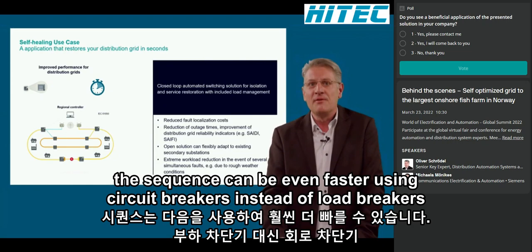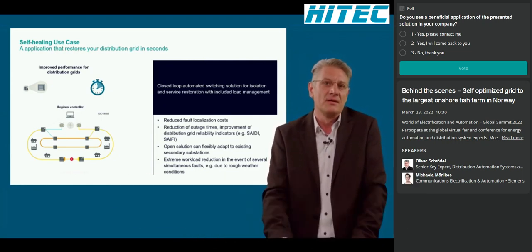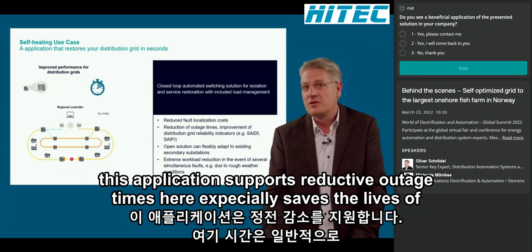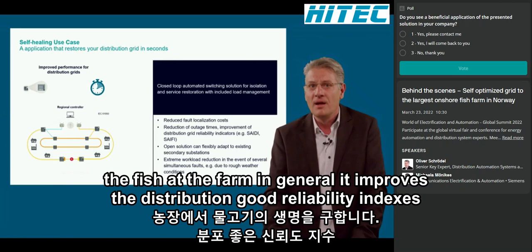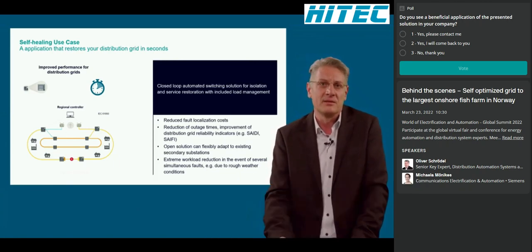The sequence can be even faster using circuit breakers instead of load breakers. This application supports reduction of outage times. Here, it especially saves the lives of the fish at the farm. In general, it improves the distribution grid reliability indexes.